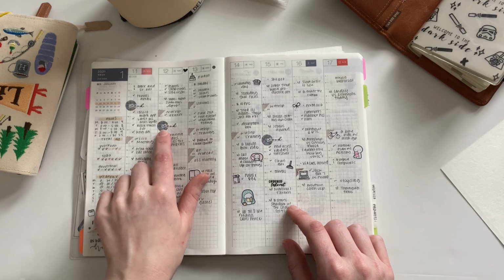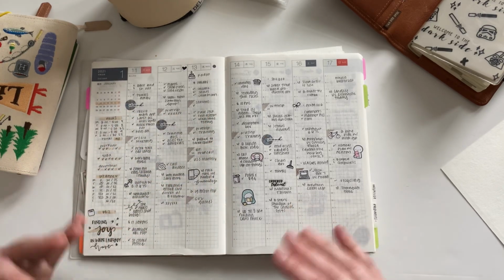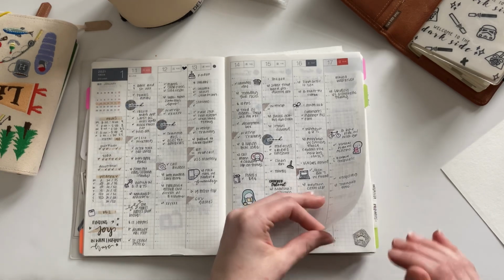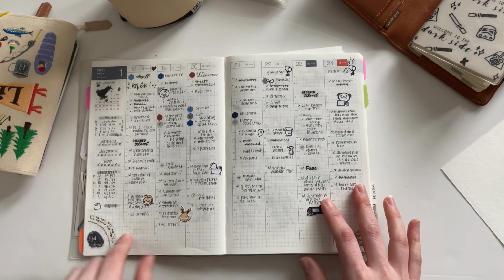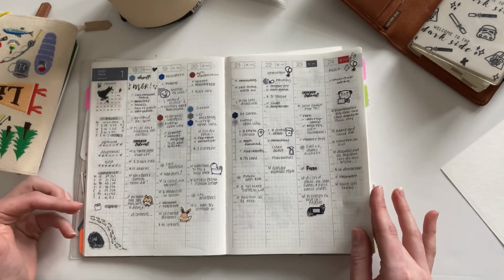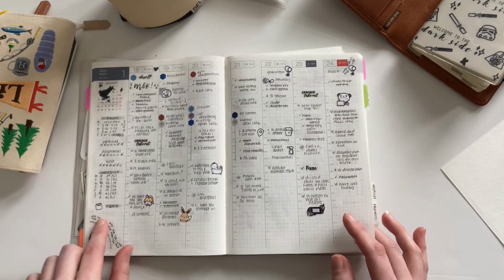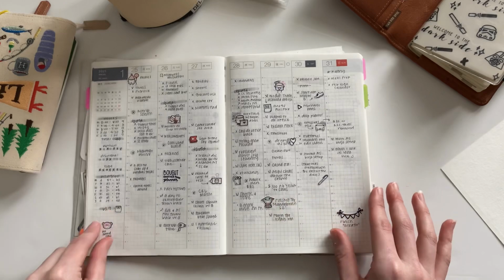I always get her clear, transparent matte stickers because they're a little bit thinner and they work really well for layering. But still keeping up with my habit trackers. On the side here, I keep track of my workouts, my yoga challenge for January. I was doing the weather for a long time and my weekly weigh-in average, that kind of thing.